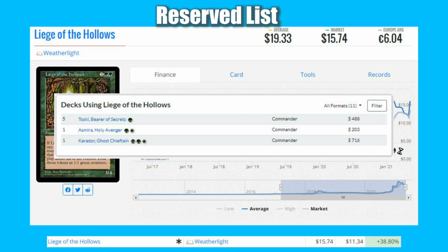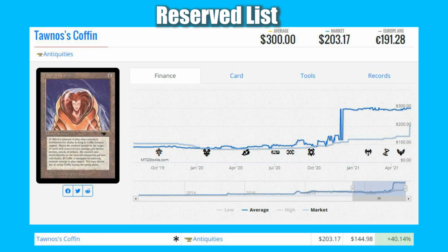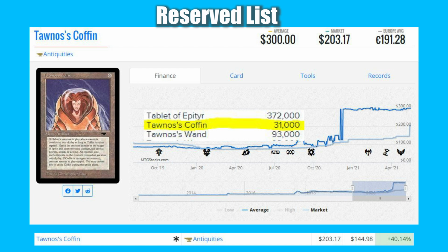And the next reserve list mover we have on the list is a card from Antiquities, a 4 Horsemen set, Tawnos's Coffin, up 40.14% from $144.98 to $203.17. Now this card, it's very hard to find in near mint condition right now. I'll show you how scarce it is. There's only 31,000 of these cards ever printed in existence, so that's one of the reasons why it's spiking a lot today.